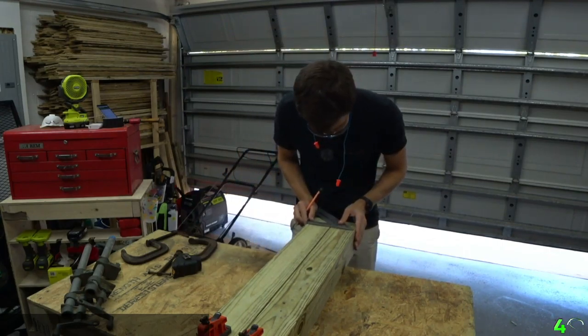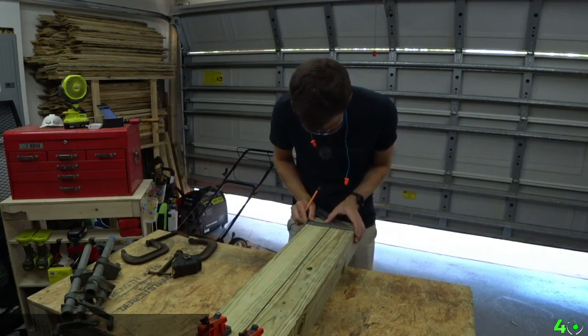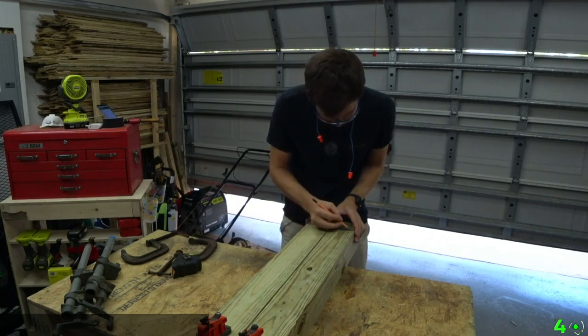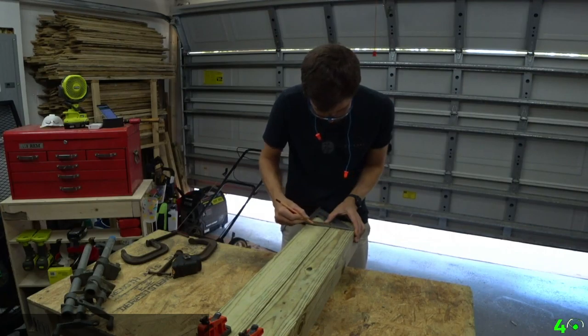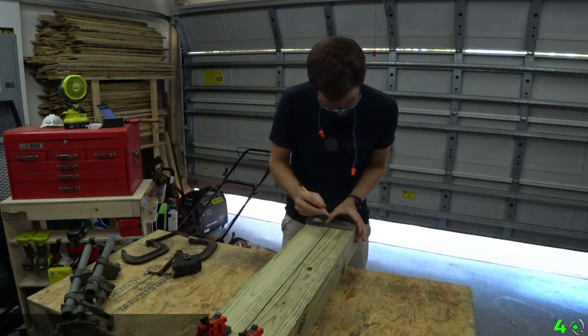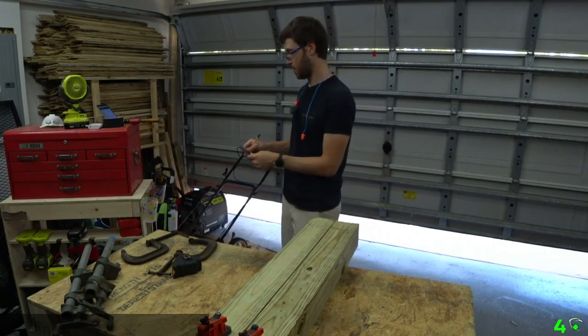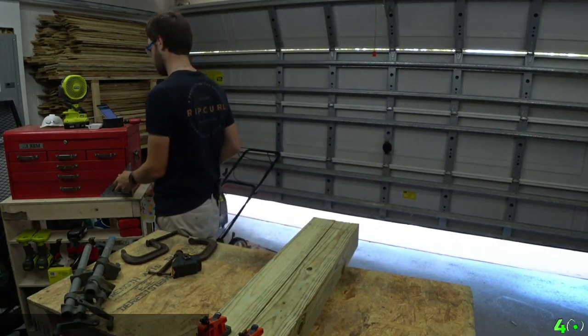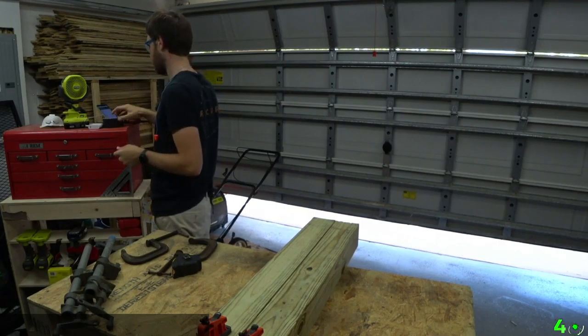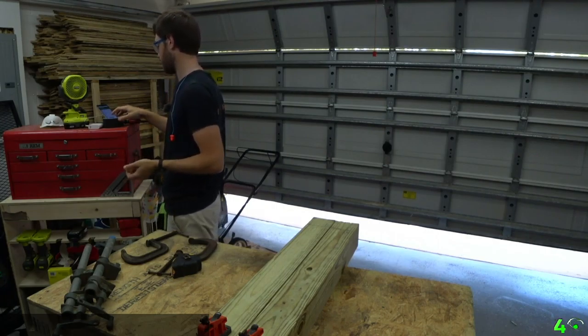Yeah, this board is definitely longer than the other. Perfect. Well, not perfect, but it'll get the job done. Measure twice, cut once. Cut once, measure once. You cut once, then you measure it, right?